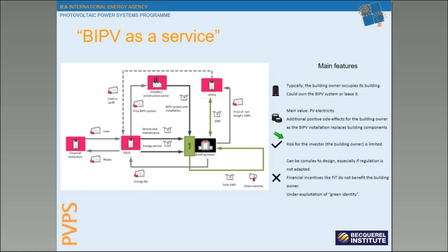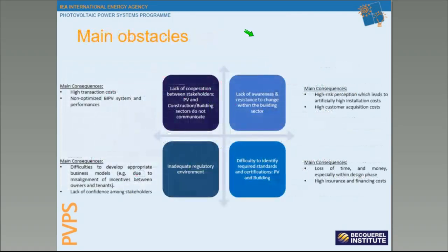So I invite you to dig into the report itself to learn a bit more about this one. It's not easy to summarize it in a few minutes. Then, as briefly mentioned by Nikhil in his presentation, we defined and identified the main obstacles which actually prevent these BIPV specific business models to be developed and to be financially attractive.